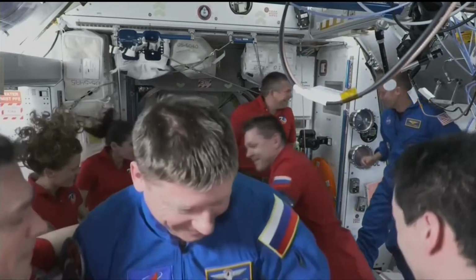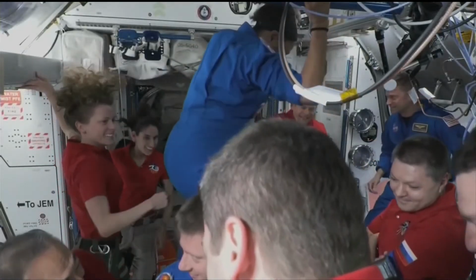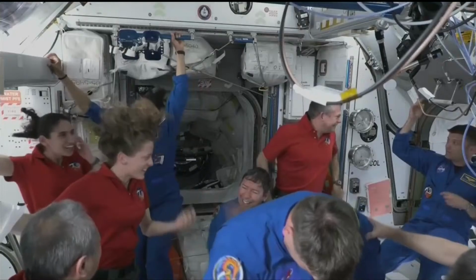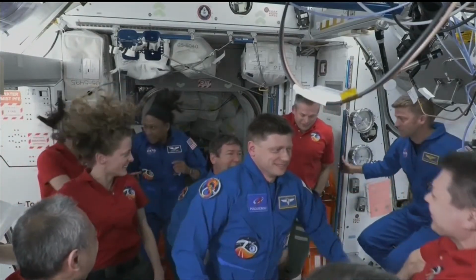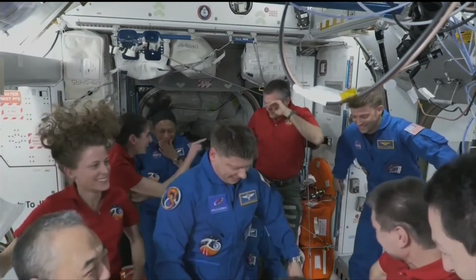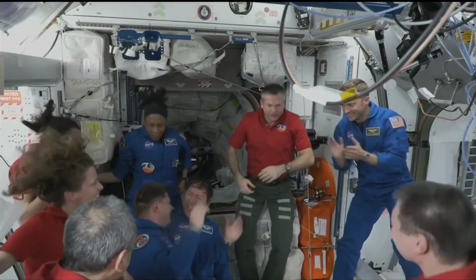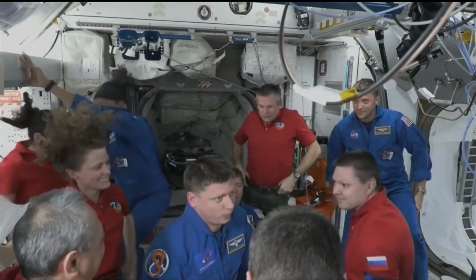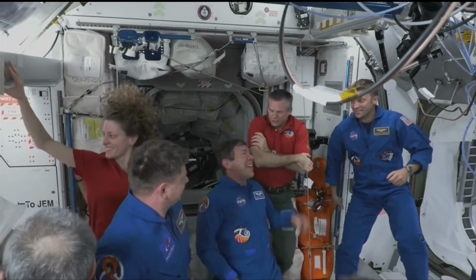The Crew 8 astronauts now officially a part of Expedition 70, and the other Expedition 70 crew members giving them hugs and handshakes as they make their way onto the International Space Station, which will be their home for the next 6 months as they conduct important science and research. With Crew 8 officially on board, we're now just standing by for some welcoming remarks from the crew.